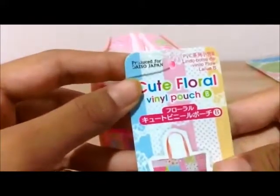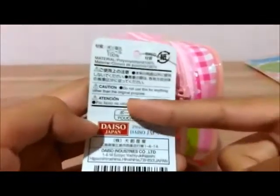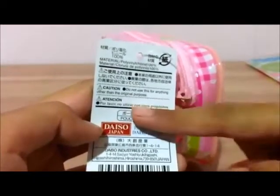This is my little sister's. Do not use this for anything other than the original purpose. Like what? Put pencils in it. Cute floral vinyl pouch. Ooh, vinyl. Do not use this for anything other than the original purpose. I don't know what. You can use this for like a bag.